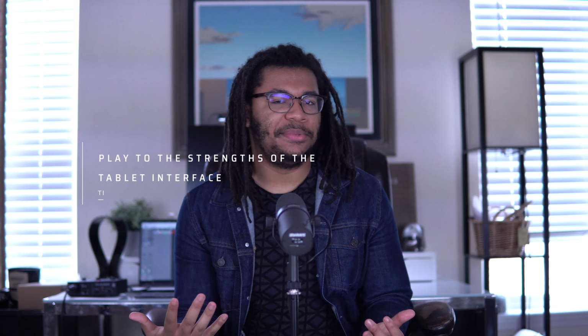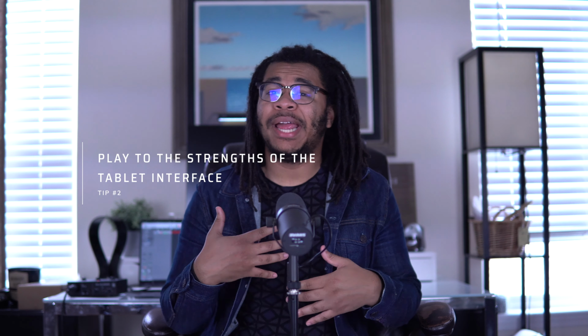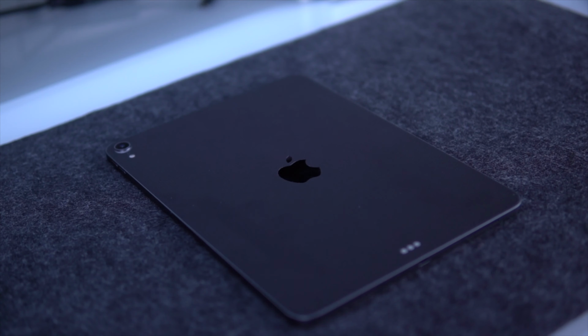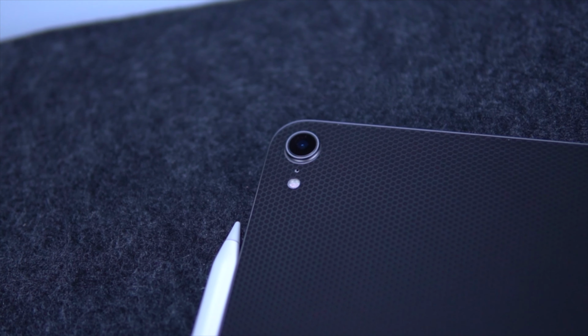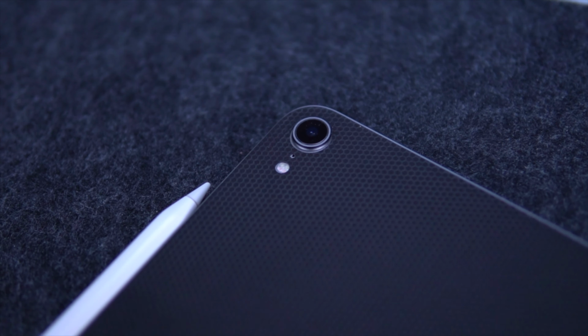But the next tip here is going to be to play to the strengths of the tablet interface. Despite the limitations of the iPad, there are a lot of strengths. You've got the Apple Pencil, which is one of the best styluses out there. You've got insane power for the size of the iPad. This is the 2018 iPad, which still runs amazing, but the M1 iPads are insane when it comes to the hardware. You've got portability. This thing will fit in almost any bag. And then you've also got the abundance of apps on the App Store.